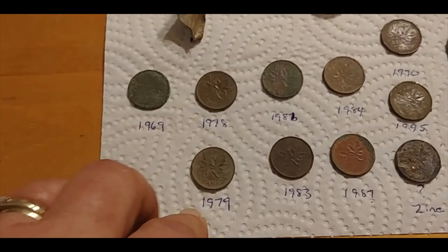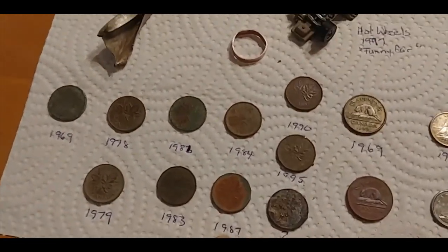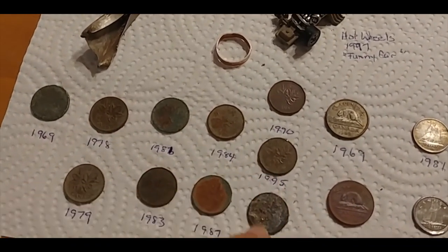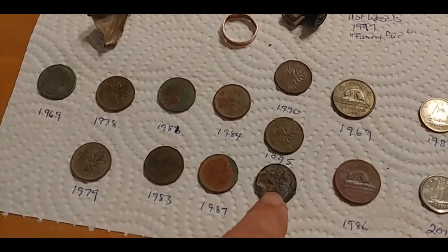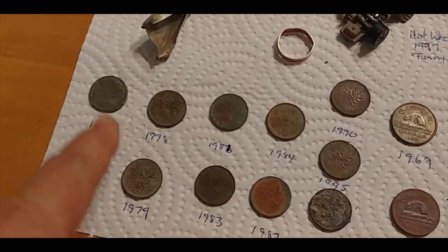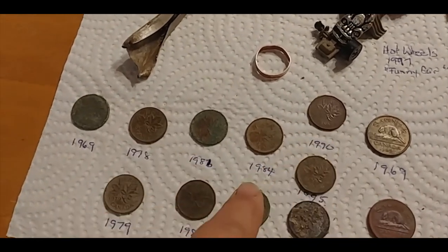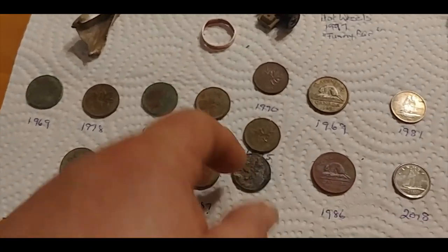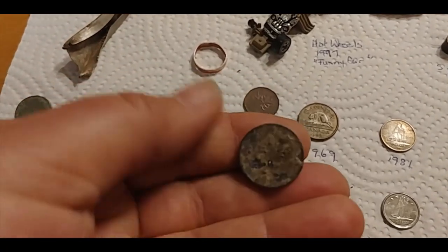1978, 79, 81, 83, 84, 87, 1990, 1995. And then the stinky zinky, which I have no idea. I can't get a date off it. These other pennies, I mean, they're dirty. This one's very corroded. This one's corroded. This one's got gunk on it. But, you know, these could be cleaned up. And if we still spent pennies, those could easily be spent. This one, no. This one is good for nothing but making a fish scale on my collage, which I will do.